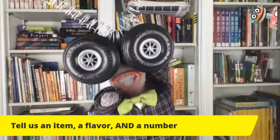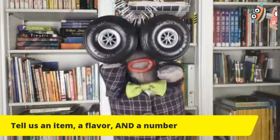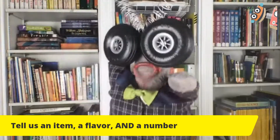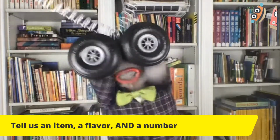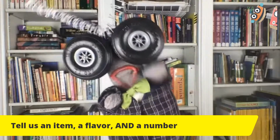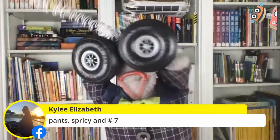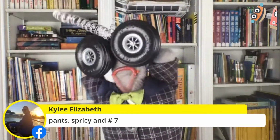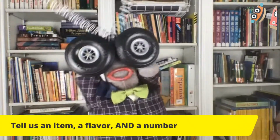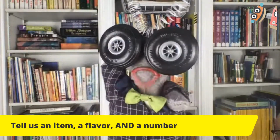So here we go. Old MacDonald had a bakery, E-I-E-I-O, and in that bakery he had 4 barbecue brownies, E-I-E-I-O, with a here and a here, there a everywhere a this is so good. Old MacDonald had a bakery, E-I-E-I-O, and in his bakery he had 7 spicy pants, E-I-E-I-O, with a this is so delicious here and yum yum there. Here are 7 spicy pants everywhere. Old MacDonald had a farm, E-I-E-I-O. This is fun. Okay, so we need some more items, some more flavors, and some more numbers.